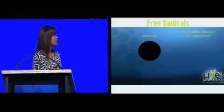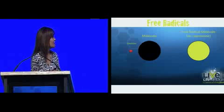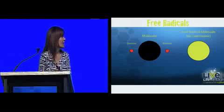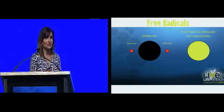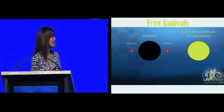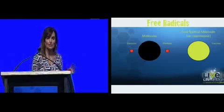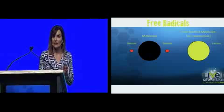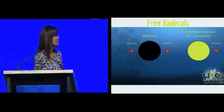Healthy molecules have an even number of paired electrons. This shows 2 of the paired electrons in the outer shell, the black molecule on the left. On the right is our free radical molecule, for example, superoxide, and that's oxygen with 1 extra electron that's not paired. This unpaired electron makes it dangerous. It wants to pair with another electron.